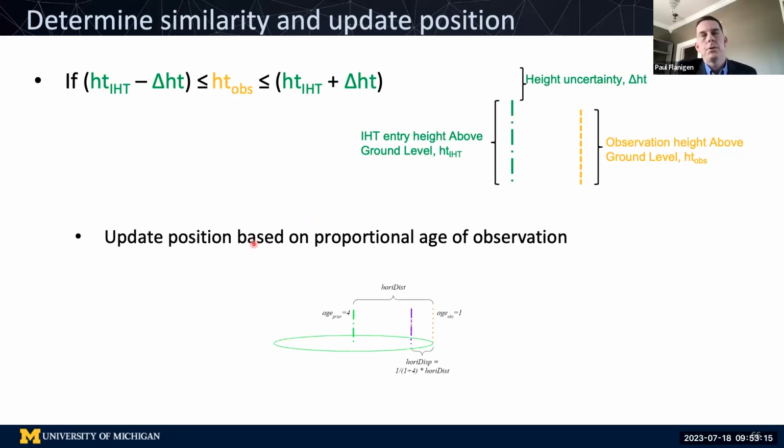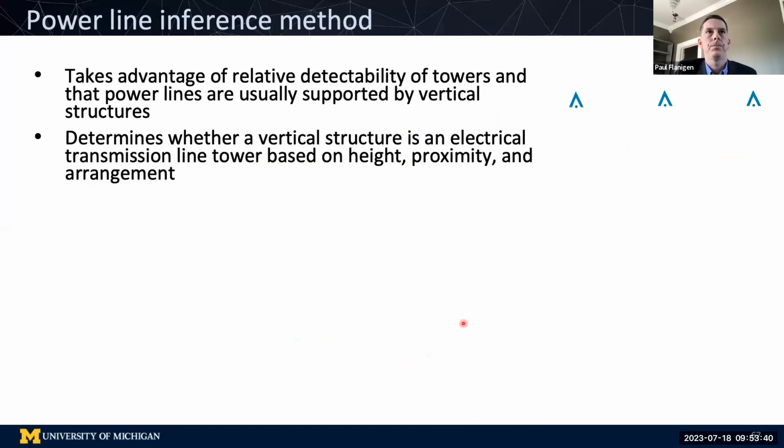And we don't update position just based on saying the newest observation is the best. We also take into account the age of the observation, like I pointed out. So if we have an observation here, the orange observation, which is relatively current, only 1 year old versus a 4-year-old prior observation, our updated position is a little bit closer to the newer observation, but still takes into account the previous observation.